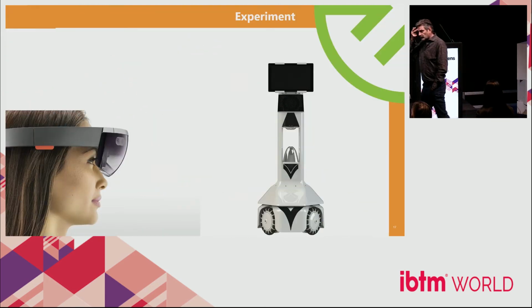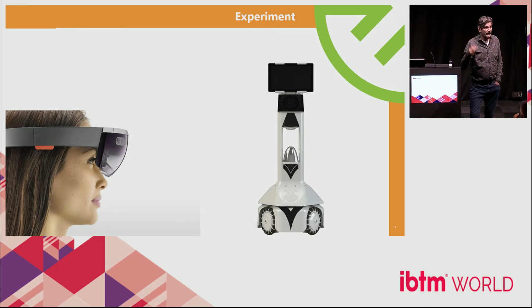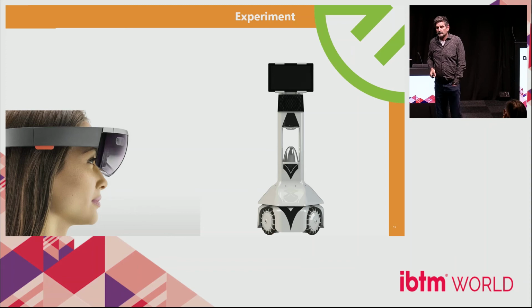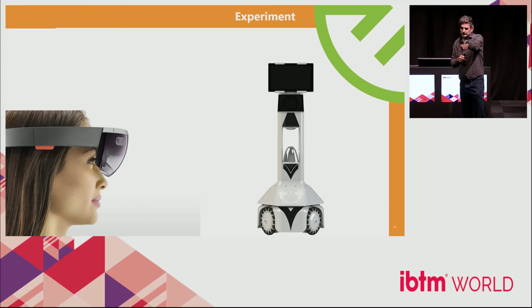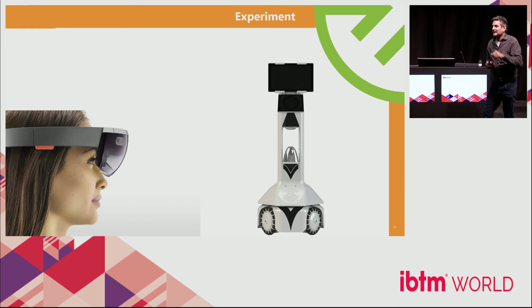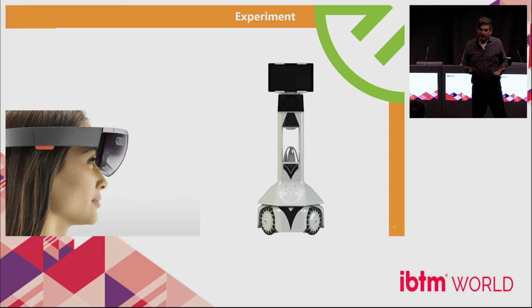We're also experimenting with access control with Microsoft HoloLens. It's sort of mixed reality. So you see the real world and then you have a screen in front where you see all the delegates. So you can actually overlay data and you can say, I don't think you're supposed to be here, because it flags you red.